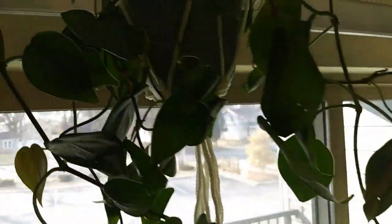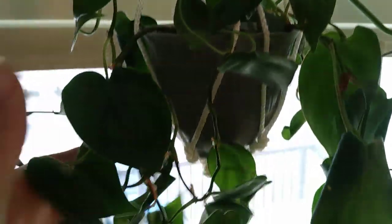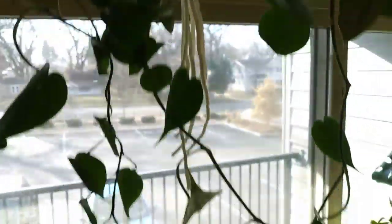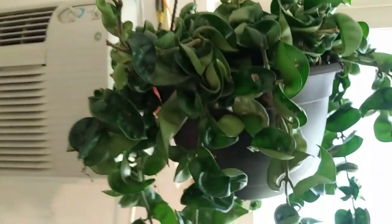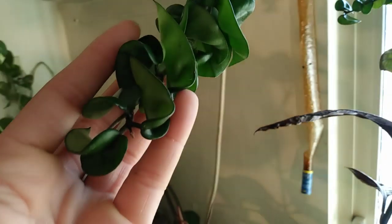Right here on the left is, hopefully I get the lighting correct, another solid green heart leaf philodendron. These are clippings that have grown as well. Super excited about that. And then finally, last but not least, right here on our left is my beautiful Hoya compacta. I am so pleased with this beauty. I'm so excited about this precious one here.